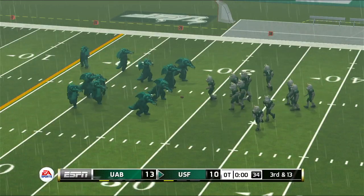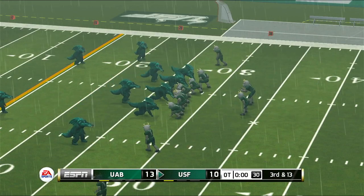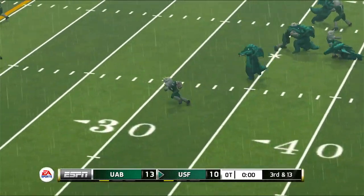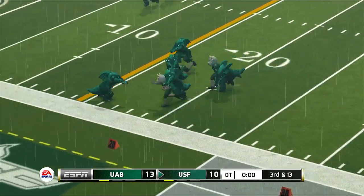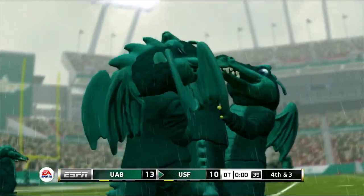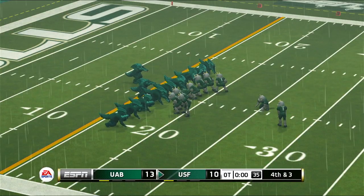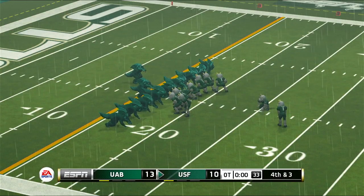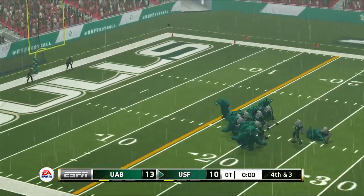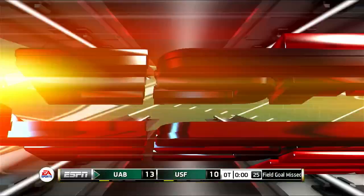From the 28-yard line, third down. Four down. 51's Mike. Halfback's got it on the quick throw, and he's shoved out of bounds around the 18-yard line. That's a gain of 10 on the play. That brings up fourth and three. Kicks away, and it hits the upright. No good.